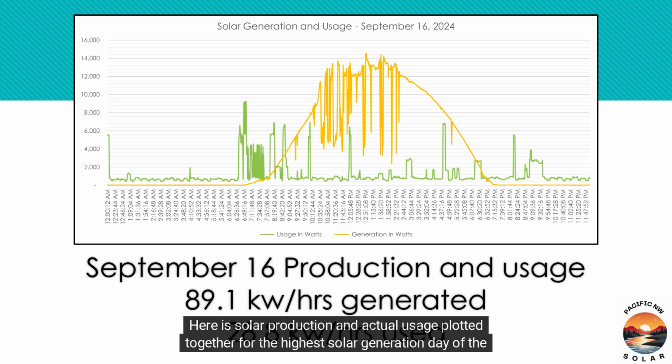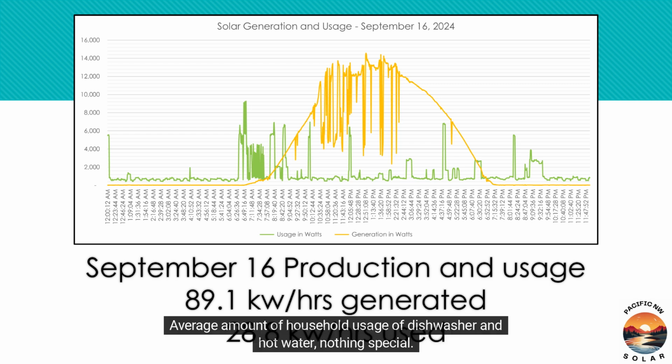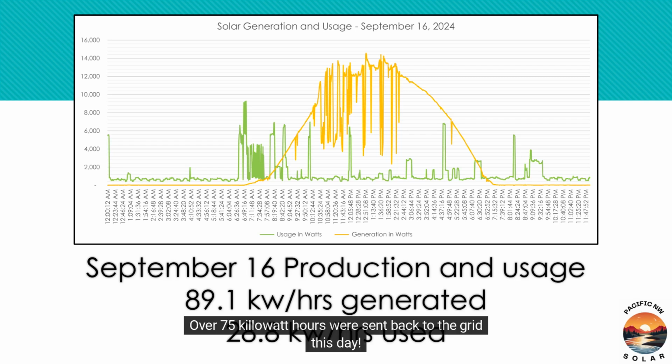Here is solar production and actual usage plotted together for the highest solar generation day of the month. Average amount of household usage of dishwasher and hot water, nothing special. Over 75 kilowatt hours were sent back to the grid this day.